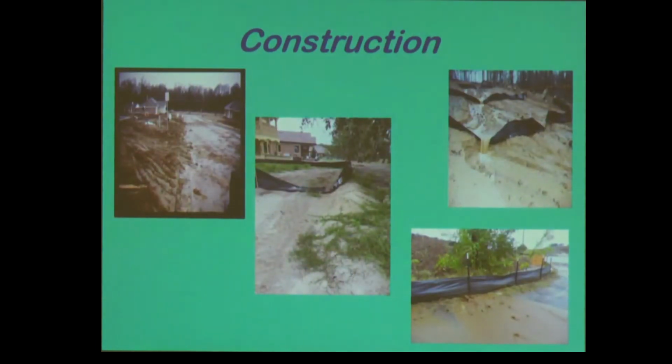Construction, also, when they clear cut an area and all the mud and dirt can end up running into the streets. They are supposed to put up these fabric fences that we call silt fences, and that is supposed to hold the soil on that piece of property if they put them up correctly. But if they don't, then mud and water end up going over or under the silt fence and end up polluting our streams and rivers.